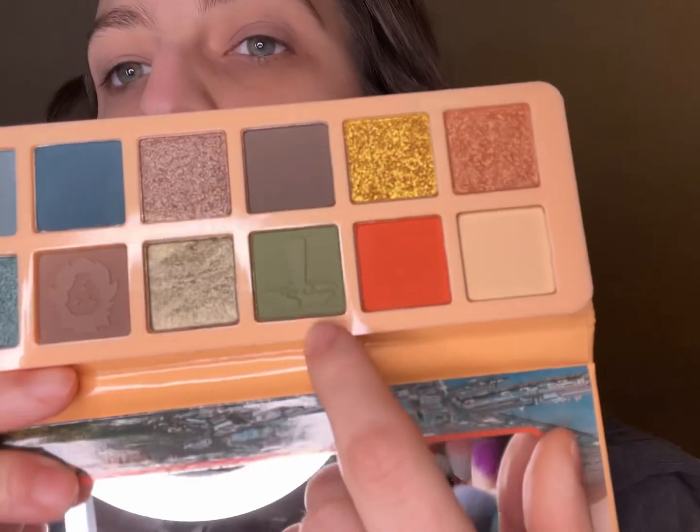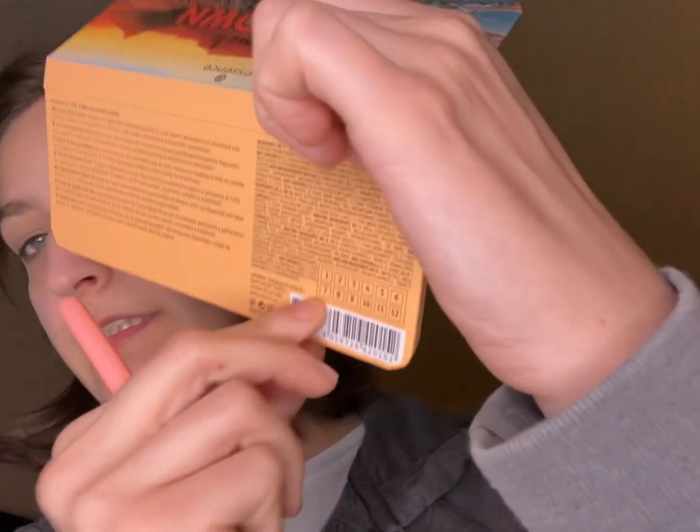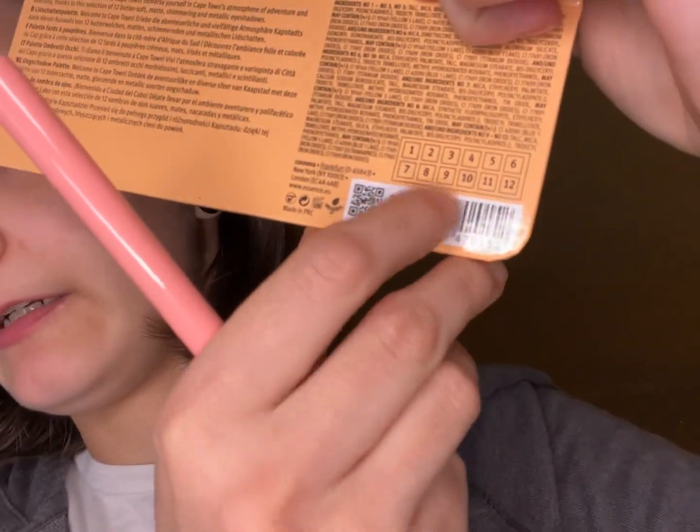All right. That's not the brush I want. This works. This is the brush I want. So we're first going to go into the shade. Let's go ahead and use this green. There is no shade name. They go by numbers. You can see right here.